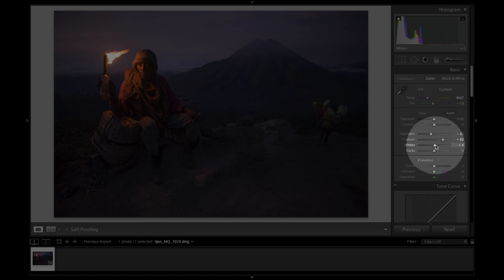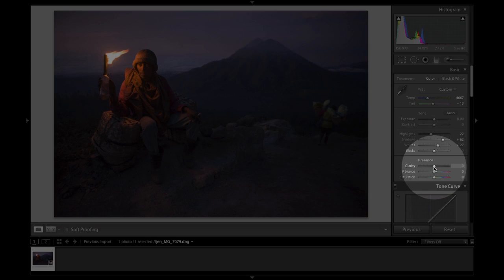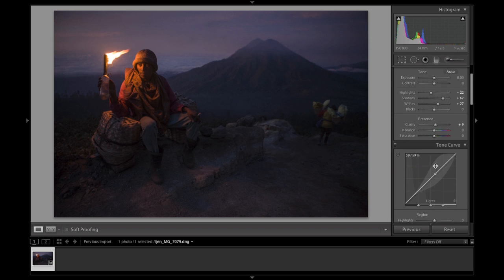I'm going to adjust the whites just a little bit, and then I'll move on to clarity. I don't like to adjust clarity too much, so I'm just going to move the slider to about plus 9. Pretty happy with that.